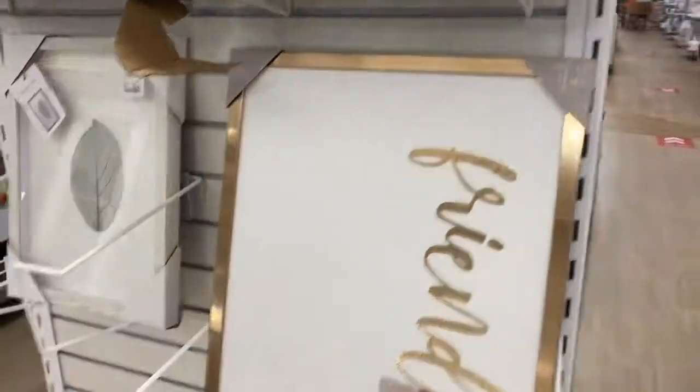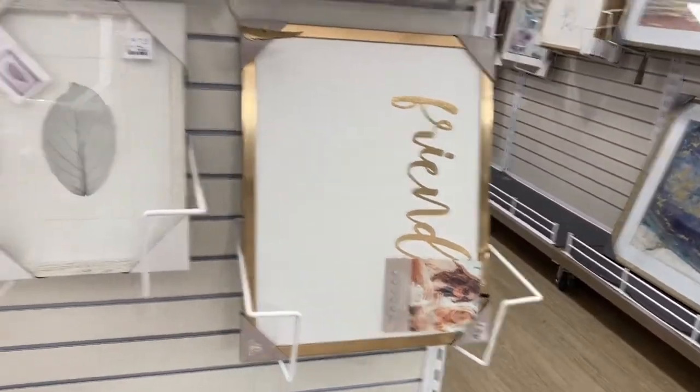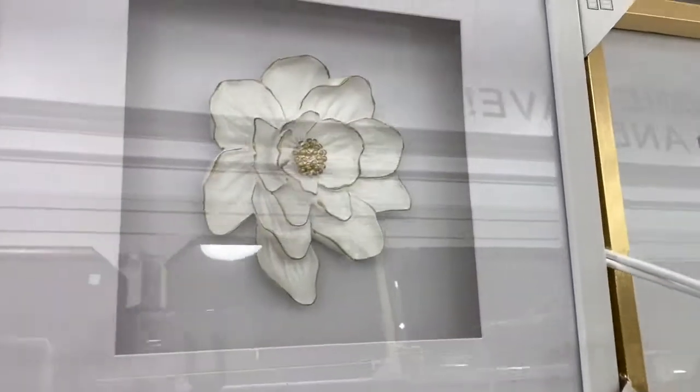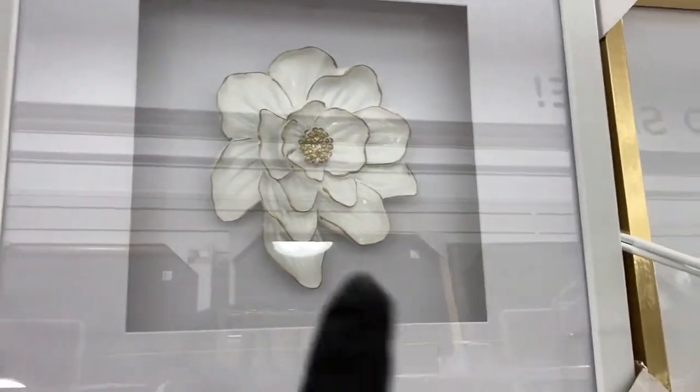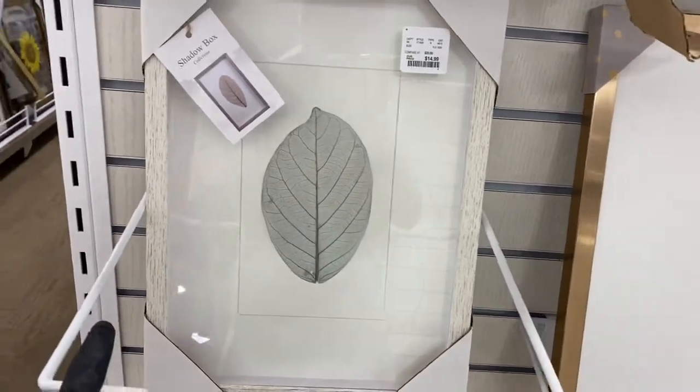Okay. Then you have the mermaid paintings there, and I think we looked at this one. So let's see. That one says friend. And I like that painting right there. Sometimes simple is just so beautiful. Look at that. I absolutely love that. That's $29.99. And then this one here is $14.99.